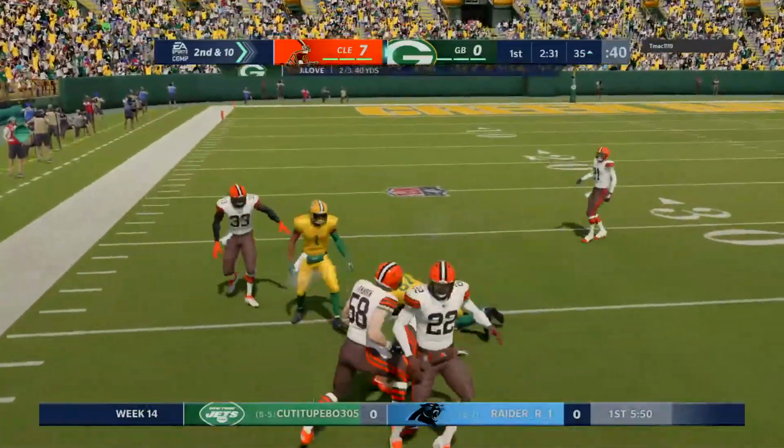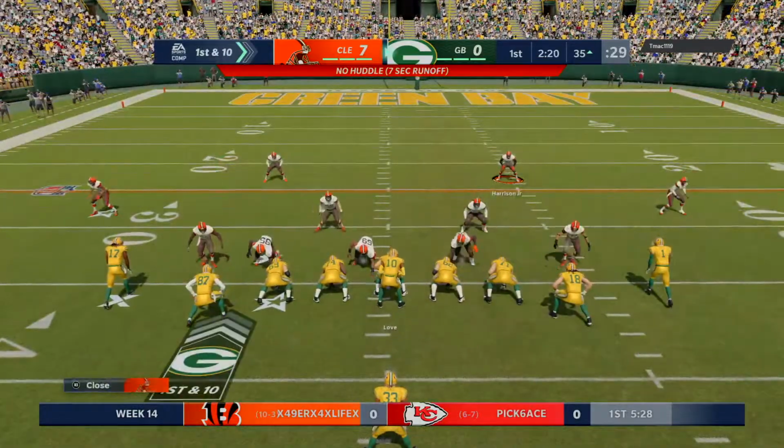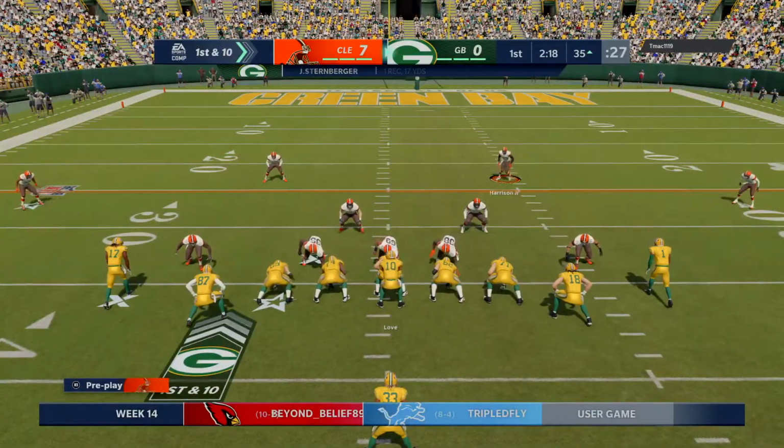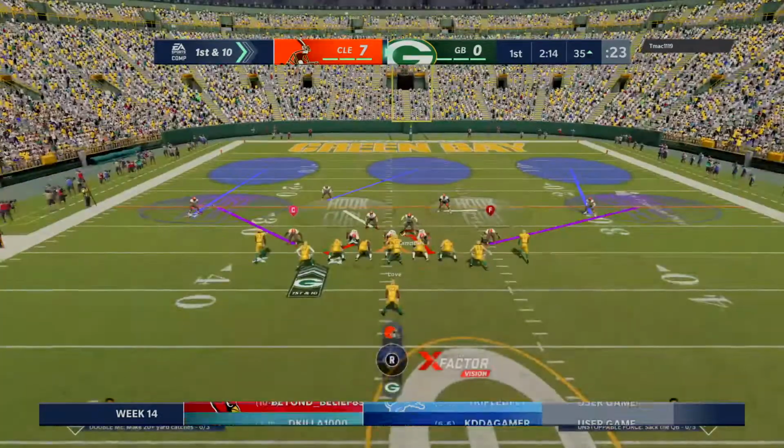Now left side, a completion to his tight end. And they're going to have another 1st down as he's going to be tackled at the Browns' 35. 17 yards on the pickup there, and the drive will continue. 35-yard line.